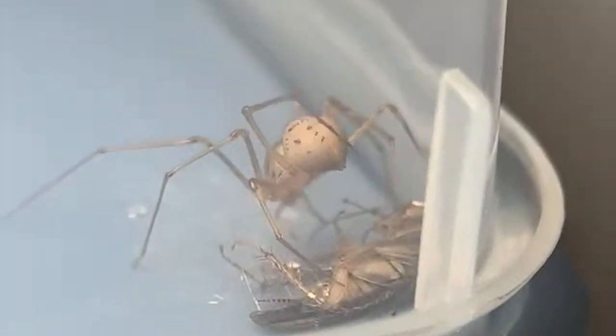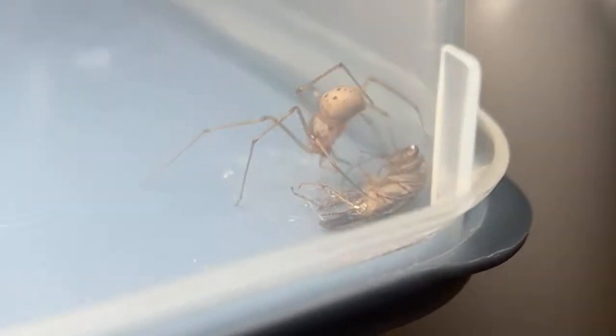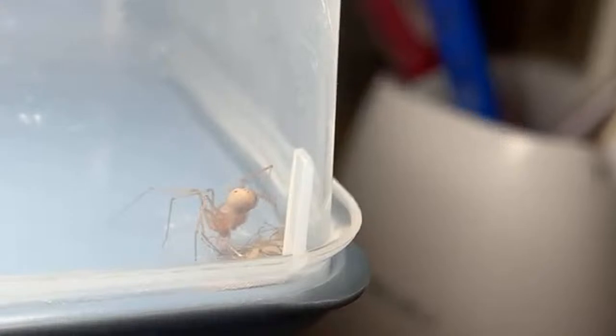Let me try to shake the box a bit. Not shake, but move it so that probably we can find a better view from another perspective. This seems a little better, perhaps.